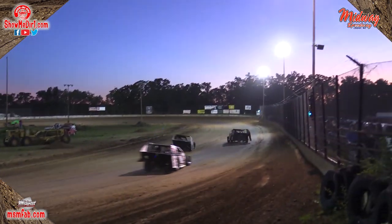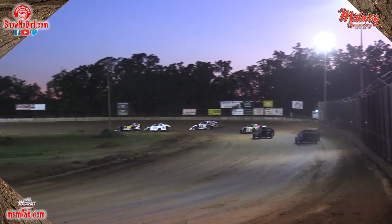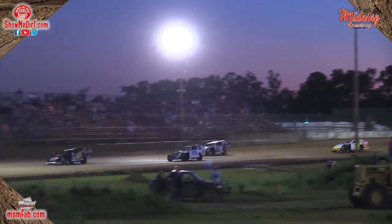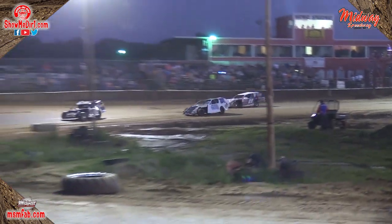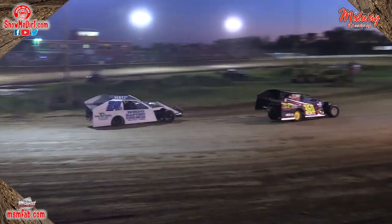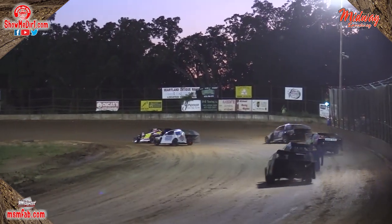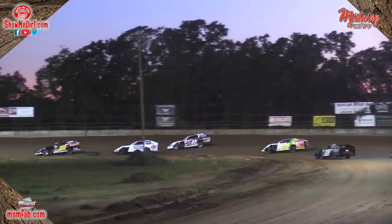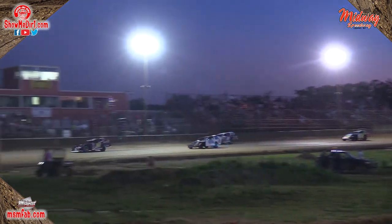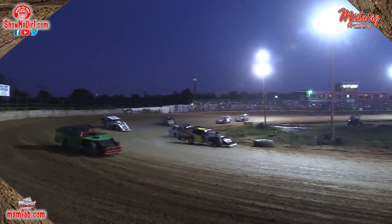John Seats, your leader. 24, Donnie Fellers in second. Tyler Knutson trying to find the fast lane around the mighty Lebanon Midway Speedway as he's going to try to go to the top side there, cross over mid track. He's sitting there in third. Two laps to go for the 360 of John Seats.